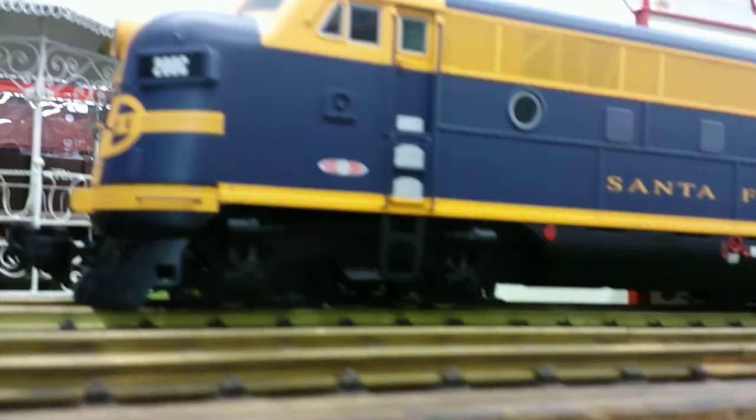These are the big boys. These are cool. This is G scale. G scale is the biggest set that you can actually buy. And some of these are bigger than me, and more expensive than me. But of course you have the Polar Express as always.